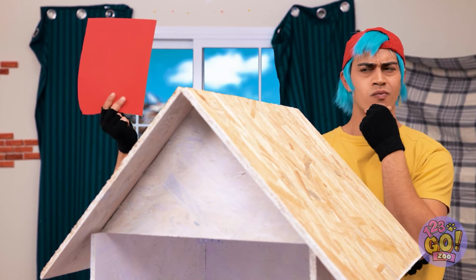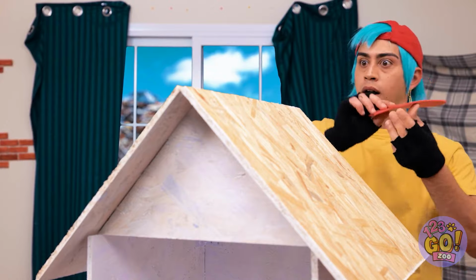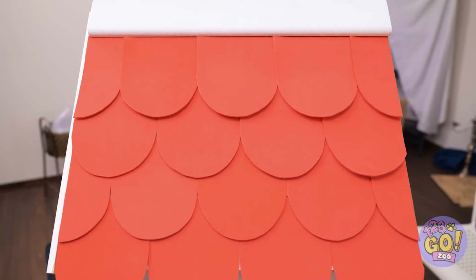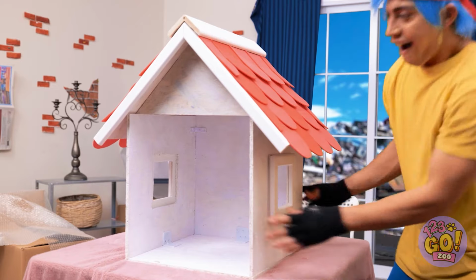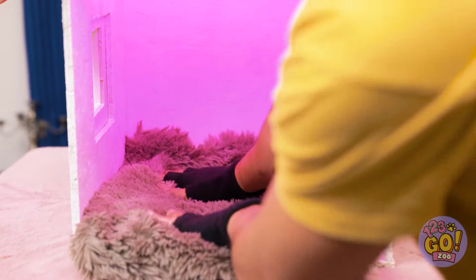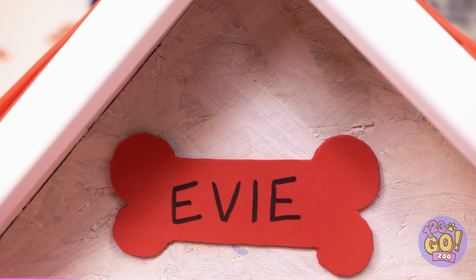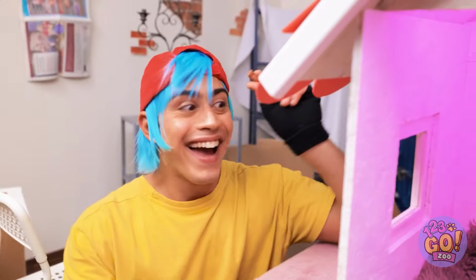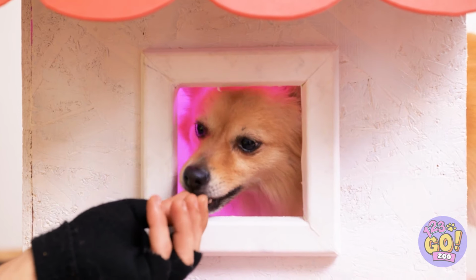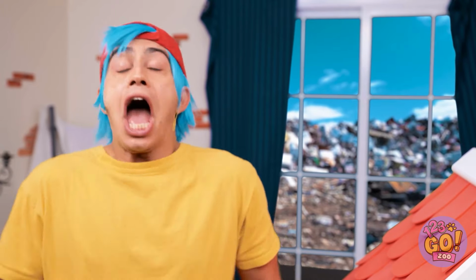Now which one should I… Huh? What are you saying, secondhand? I should go with red? Okay, red roof it is! Aw, this looks adorable! The house looks so pretty already! Now we just need to add the fluffy bed! Perfect! We'll add a sign with your name on it! Ready to see the result? Evie! What? You're done already? Give me that! Great! She liked it!